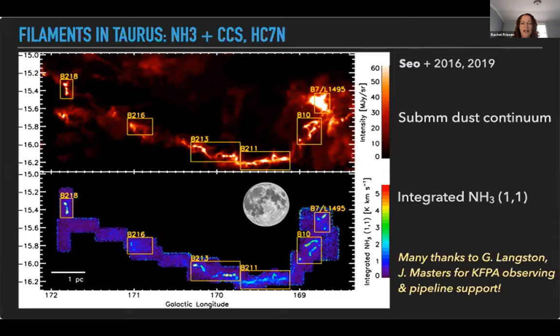I also wanted to highlight that one of the really nice things about the GBT and the KFPA in particular is that it really just worked. And there was a lot of work behind the scenes by the GBT staff. In particular for the KFPA, Glenn Langston and Joe Masters were instrumental in getting the observing going and coming up with good pipelines to actually put the data together. So it's always been really nice to work with.